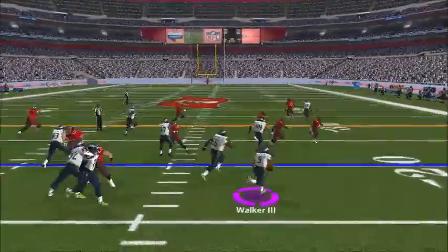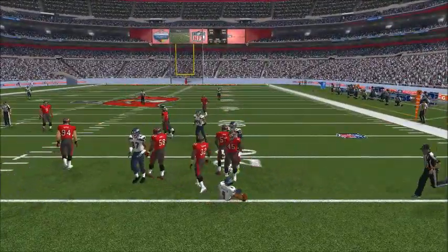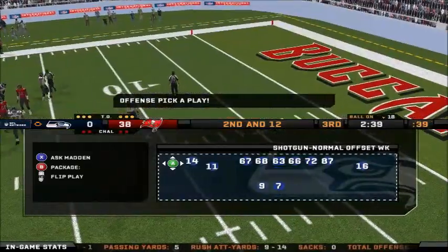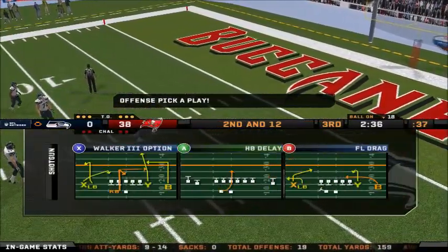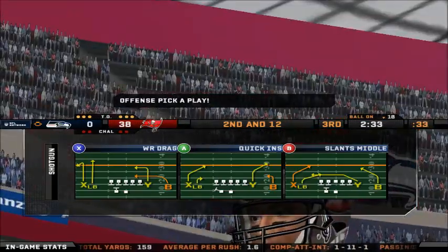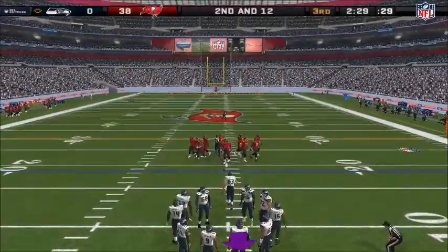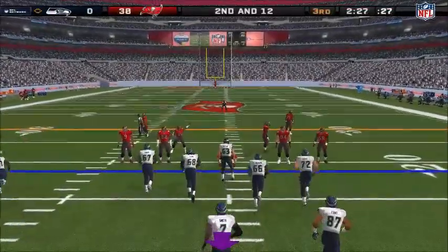Tosses it out to the right. Edwards comes up to make the play at the 18-yard line. He's not been able to get the running game going yet. Second and 12. Ball on the 18-yard line.